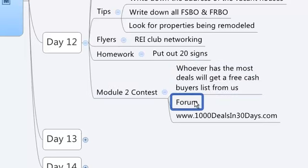You log into the forum, click on module 2, and there are contest rules in there for you to post your results, and also to ask your questions, get answers, and help other people in the forum. We have Linda in the forum who's making $5,000 on her first deal, and I've been helping her through it. She already has the deal. She already has the buyer. Same thing with Jerome. He has a deal and he's making $3,000 on it. Already got a deal, already got a buyer. I'm just helping them now through the next part of it. So make sure you do that.